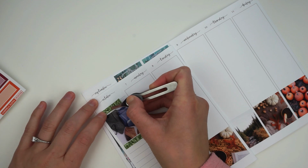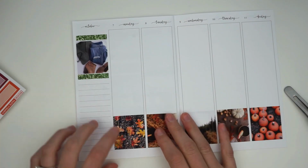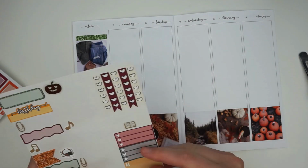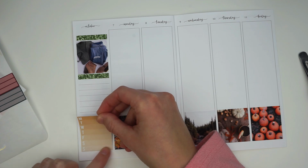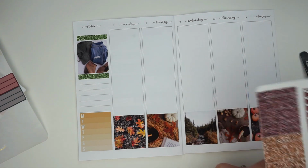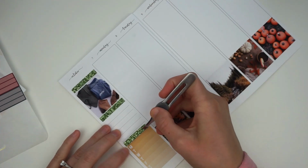Then I am using glitter headers from Cactus Paper Co. I bought these back when she was Chloe Collectives. I didn't buy the glitter headers that came with this kit because I knew I would have glitter headers that match. I wanted to pull in a green, more of a burgundy, and an orangey tan color. So that's what I used for this week.